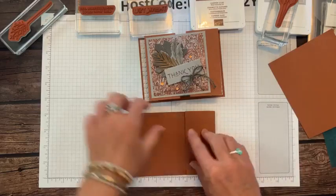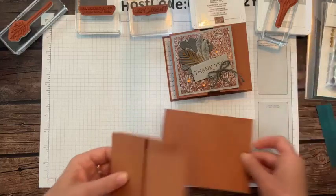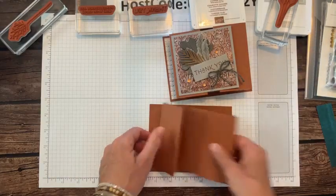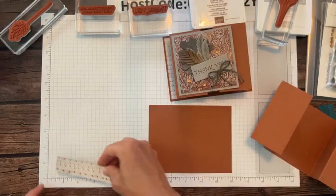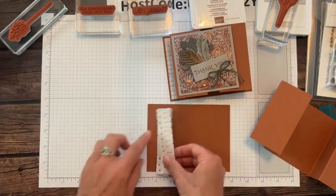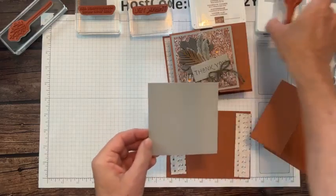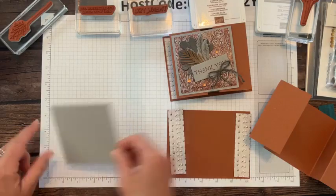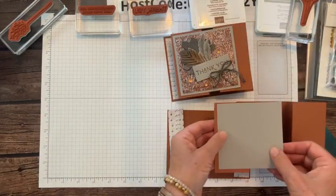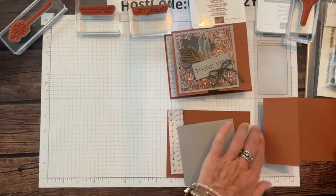Okay, so this folds like this. Actually, it's almost easier for me to do this one like that. So that's going to go right on there like that. Then, since everything went everywhere, I'm going to try to find my two little pieces of Designer Series paper. These measure 1 by 4 and those are going to go right there. Then I have a piece of gray granite cardstock that measures 3.75 by 3.75. It's going to go right there, just on that one side. So it'll open like that.